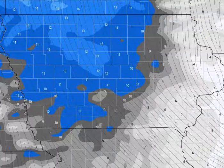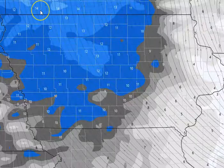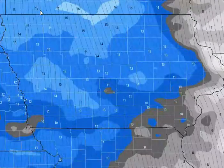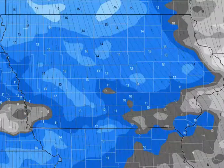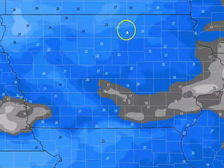Looking at the wind for today, generally out of the southeast, about, we'll call it 5 to 18 miles per hour. You're going to see sustained winds closer to 18 as you get up here into the northern part of the state, with it likely seeing gusts up there 20 to 30 miles per hour across the northern half of the state.